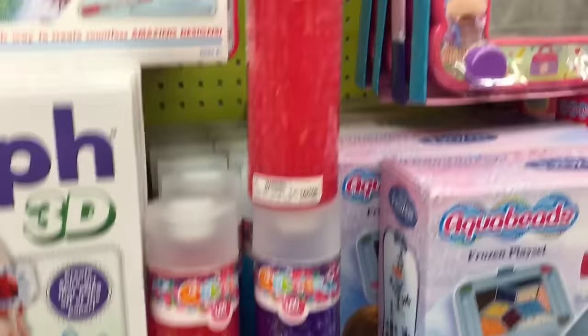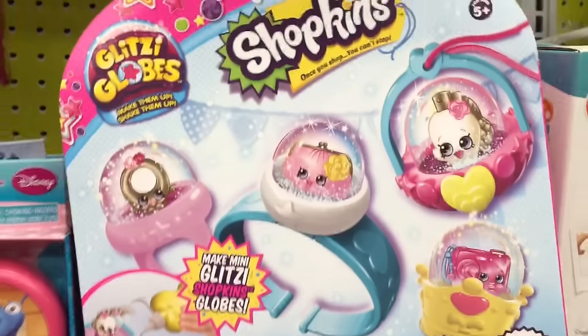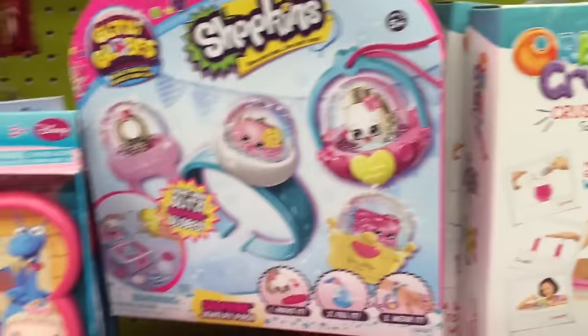Orbeez! Orbeez! Yeah, the pre-grown Orbeez. I wonder if there's any clear ones. I think the clear ones. Hey, there's the Shopkins in the little... That's cute. Oh, the Shopkins Plexiglas bracelets. That's cute.